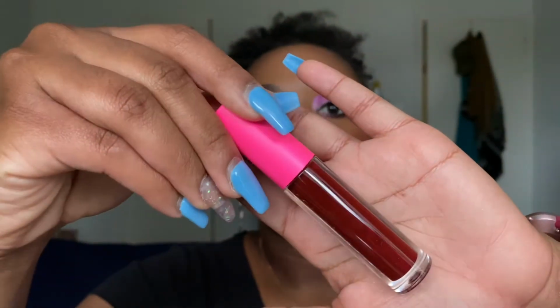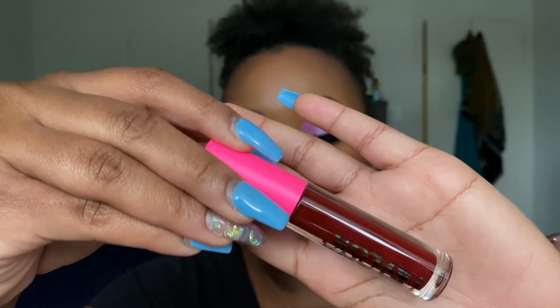I picked up the lip gloss in the shade, what is it? 10s across the board. And it's this beautiful sort of deep shade. Now, I don't love the MAC lip gloss formula. I find it to be a little bit sticky, but I was interested in that shade. And I heard that they reformulated, so hopefully this is not the old sticky formula.